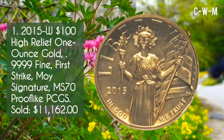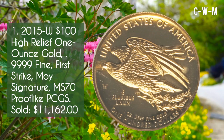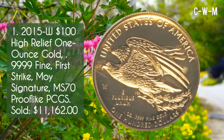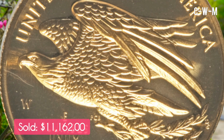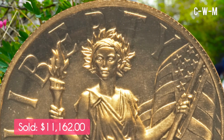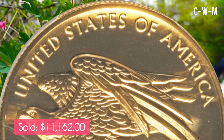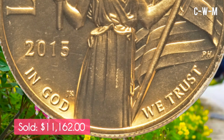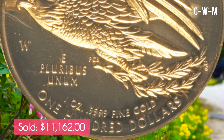Number one is the 2015 $100 high relief 1 ounce gold coin, 0.9999 fine. It is first strike with Mio signature. The MS grade is 70 proof-like by PCGS. This coin was sold for $11,162. PCGS reports 122 MS-70 proof-like examples of this 2015 W high relief 1 ounce gold coin.